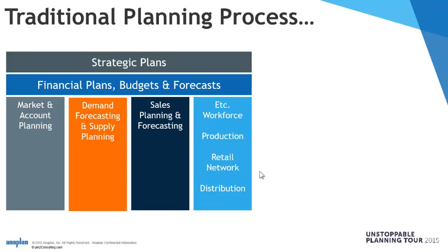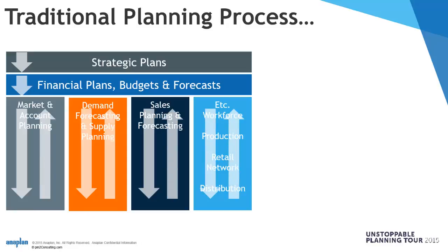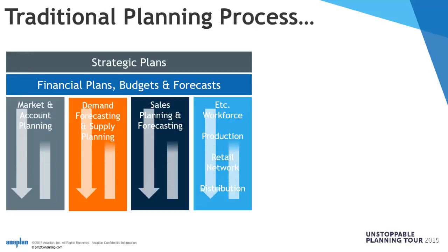And there's sort of this top-down campaign where we'll get the strategy plan to inform the financial plan. The financial plan then informs what we do in each of these different silos. And those silos react to that overall direction and then give some feedback back up. In fact, this process iterates back and forth. And for most organizations, on average, it takes about 18 weeks of iterations back and forth that lay down the plan. A fairly ineffective process if you look at it this way.